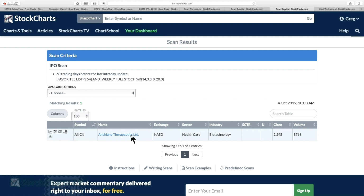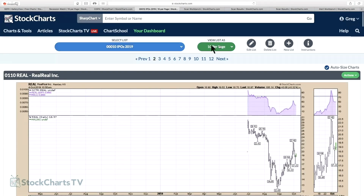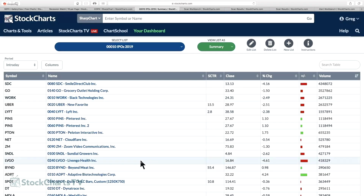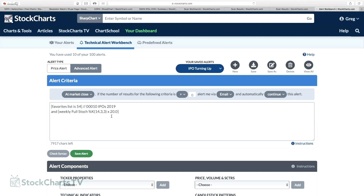So let's set it up as an alert. And what we've done, so we have this chart list that we made up, right, called IPOs. And from here, we can go to summary mode, and you'll just see I've got 113 charts in here or something, but it's a pretty long list. What we'd like to know is when these charts all start to turn up. So we're going to set an alert, and the idea behind the alert is to go to my favorites list number 54.